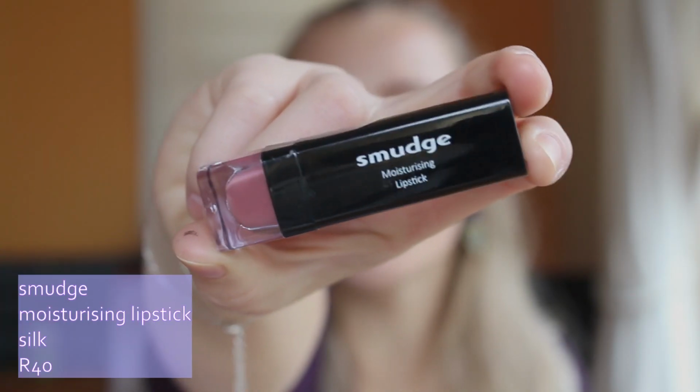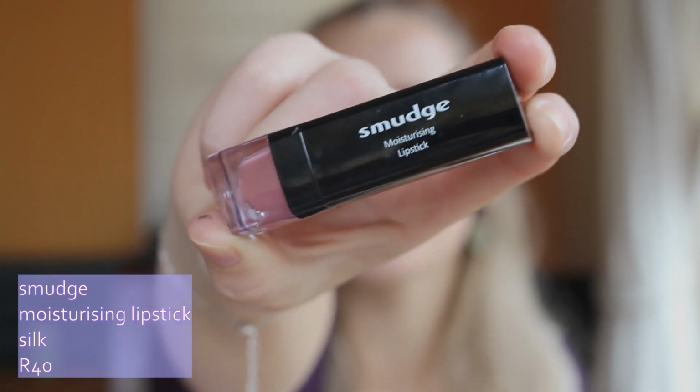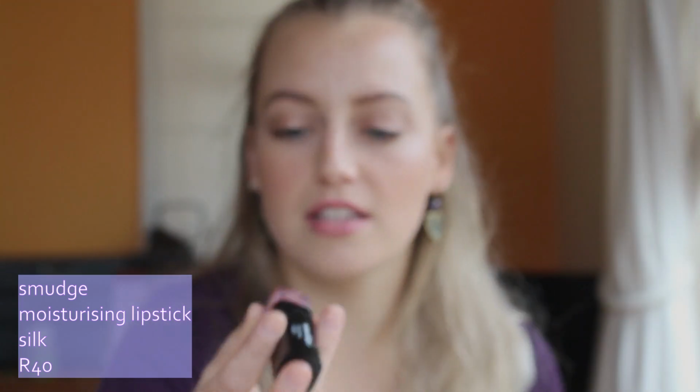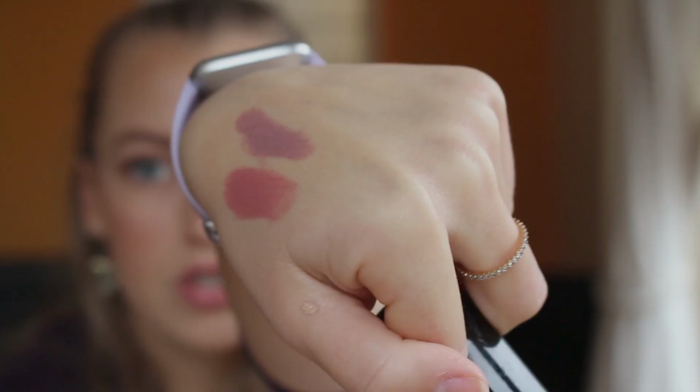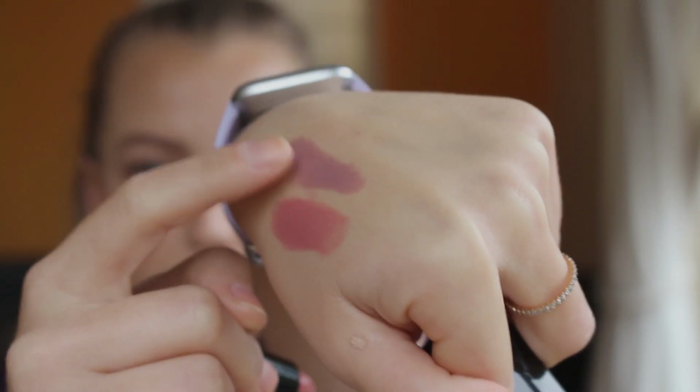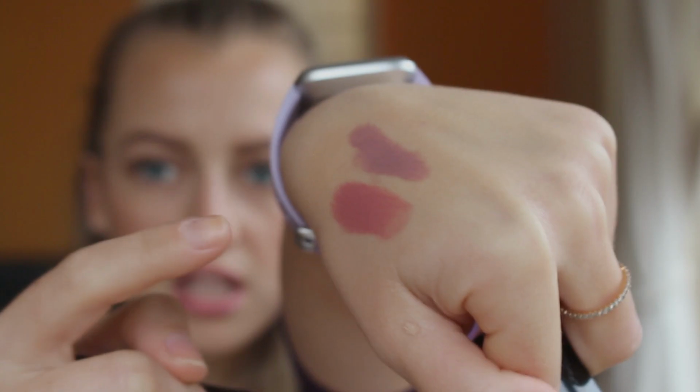Okay, the next lipstick that I bought was also from Smudge. This is it. It's this beautiful pinky moisturizing shade. It's in the shade Silk. It's also just really comfortable and a beautiful shade. So that's the shade there. Let me swatch it for you. As you can see, this one's a little bit more purple. This is far more pink than the Passion Pro one. But it's also just a beautiful color.